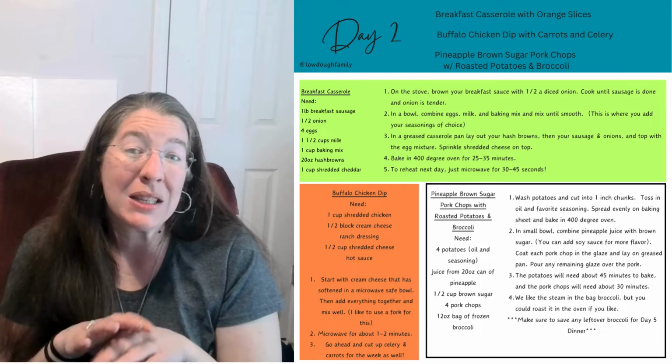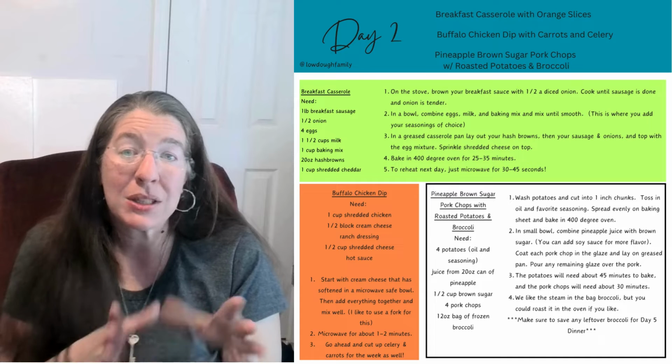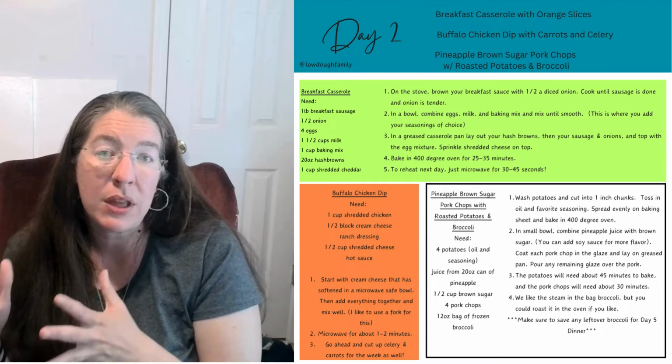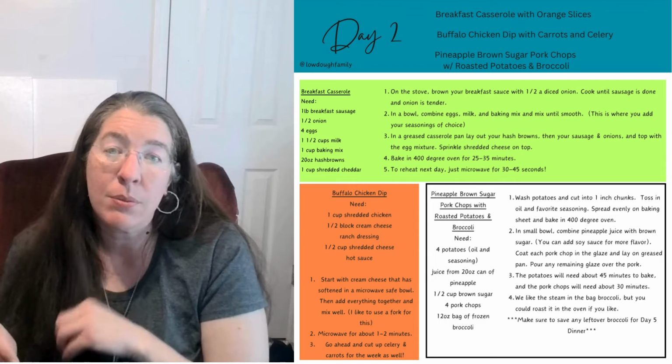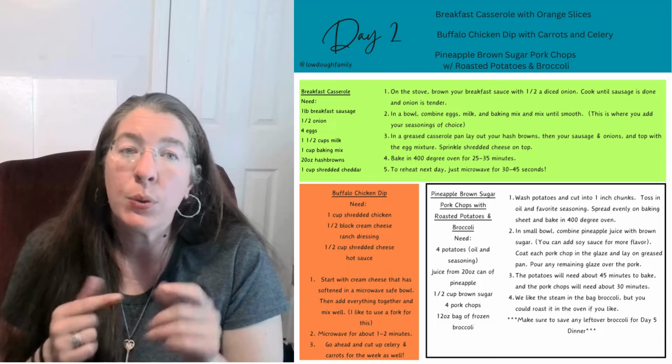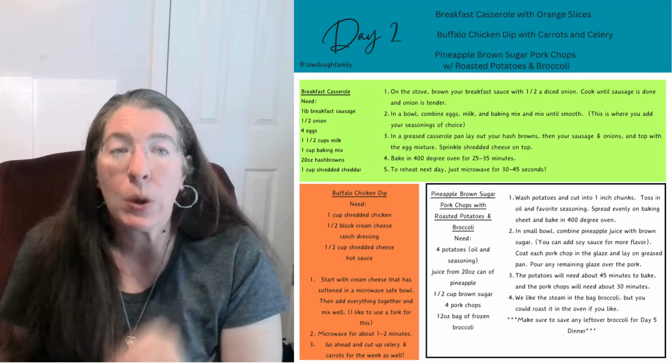So what we do is we separate it into 2 different batches to where we have a very mild version for the kids and then a spicier version for the adults. And we usually add some pickled jalapenos in there, so that's an option. For dinner tonight, we're going to do a pineapple brown sugar pork chop.